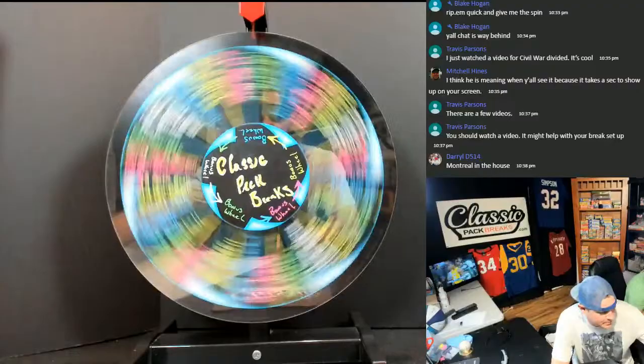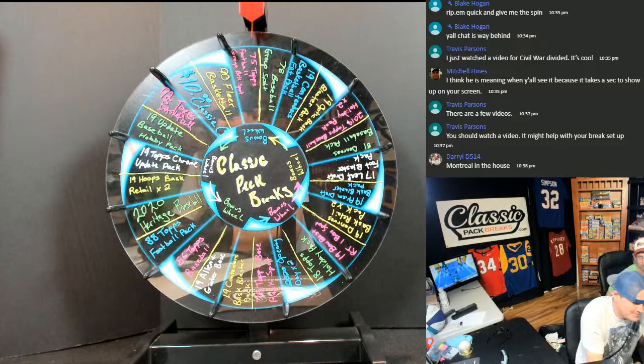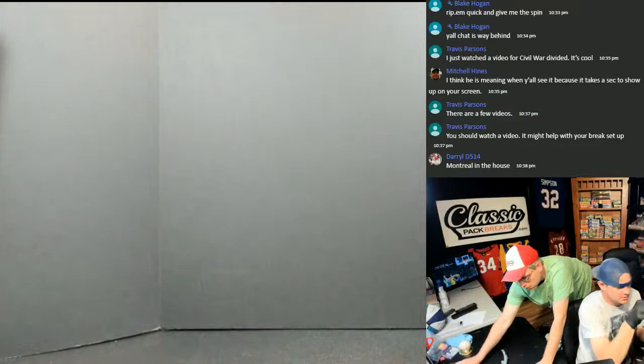Montreal in the building. Oh, yeah. We talked about. Look at that. Wow. Killer. First time purchaser bonus. No doubt. 75 Topps football group break spot. That's real. That's some cool cards in there now. Nice, Daryl. Some old schoolers.